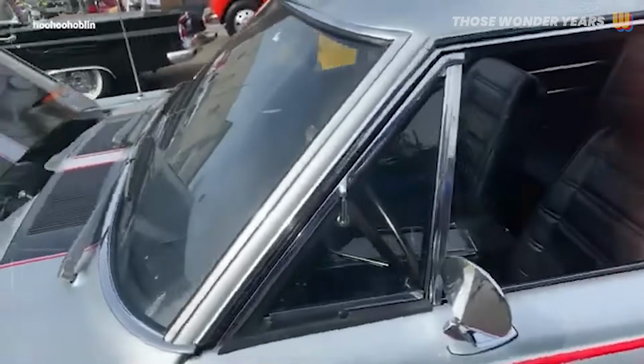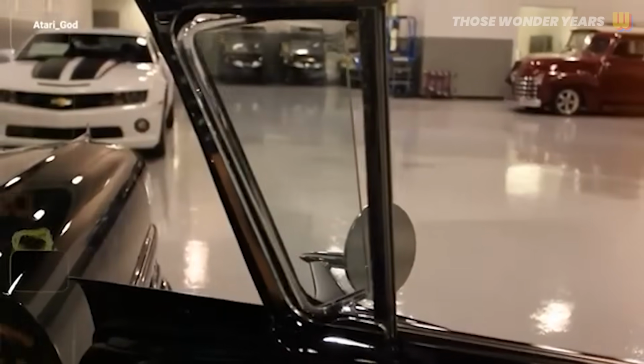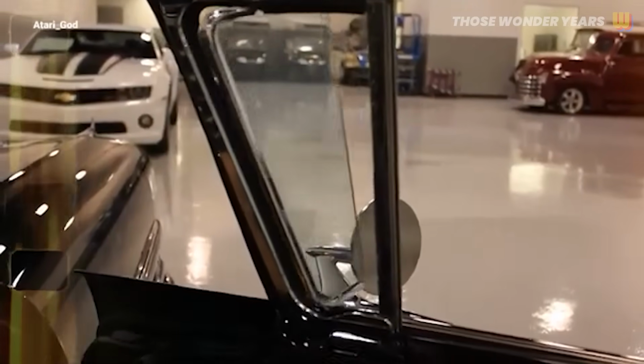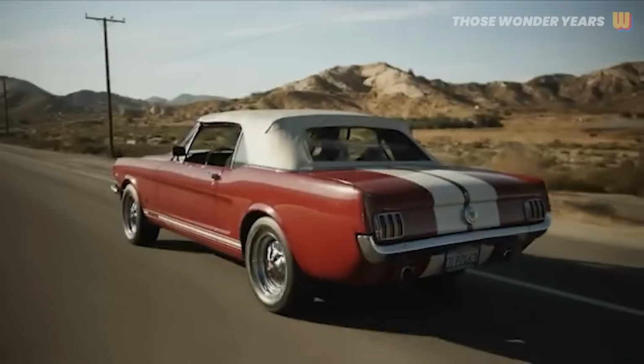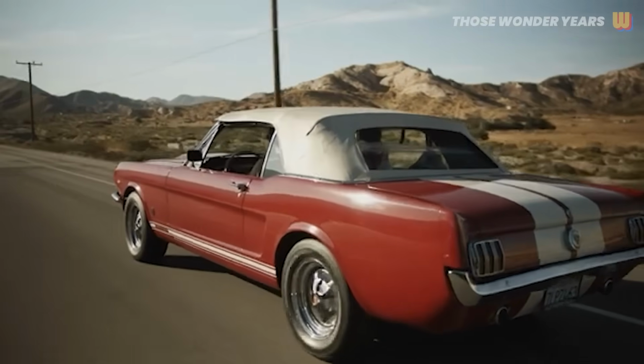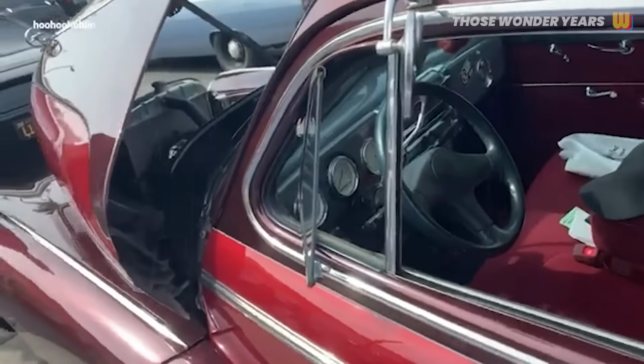Vent windows, or quarter windows as they're sometimes called, were designed to let in fresh air without the need to roll down the main window. This was especially handy before the widespread use of air conditioning in cars. Instead of having to deal with the gale force winds of a fully open window, you could simply angle the vent window to direct a gentle breeze into the cabin.